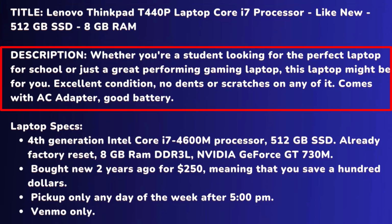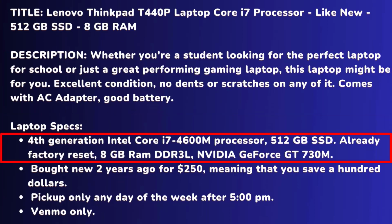From here, the description I wrote: whether you're a student looking for the perfect laptop for school or just a great performing gaming laptop, this laptop might be for you. Excellent condition, no dents or scratches on any of it. Comes with AC adapter, good battery. Laptop specs: 4th generation Intel Core i7 4600M processor, 512GB SSD, ready factory reset, 8GB RAM, DDR3L, NVIDIA GeForce GT 730M.